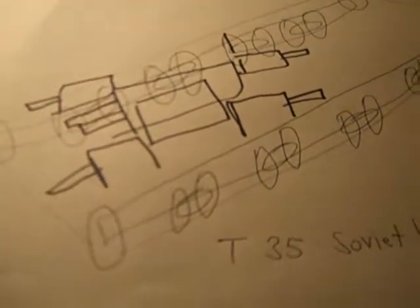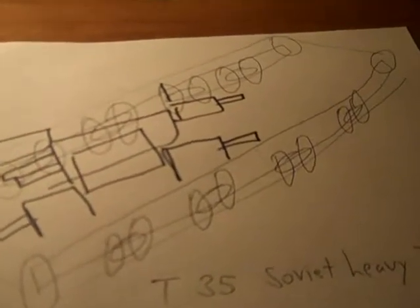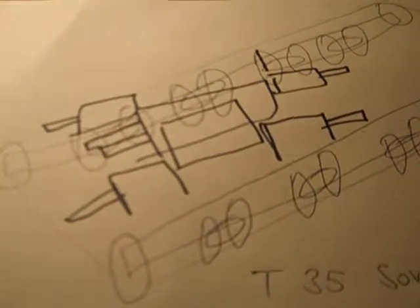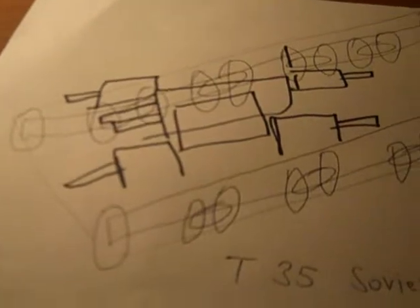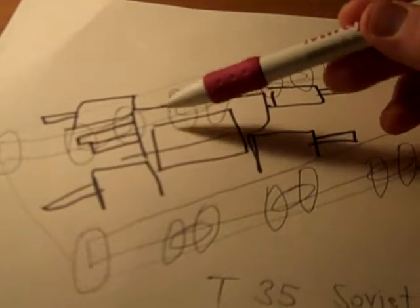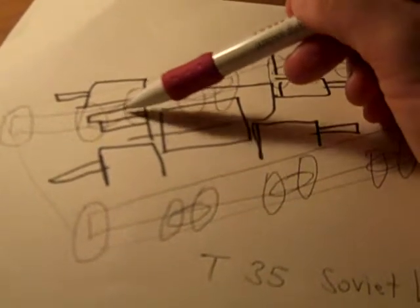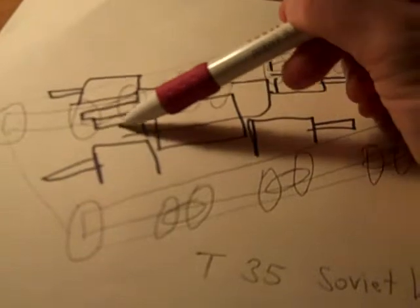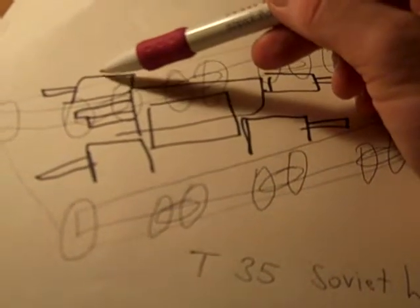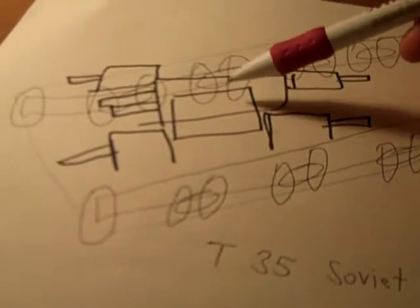It's the Soviet T-35 heavy tank. Here's my attempt at a three-dimensional depiction of the behemoth. Here you have the main central turret mounting a 76.2 millimeter gun, and like a recoil carriage or something here. And it's ideally situated with four turrets around the main turret.